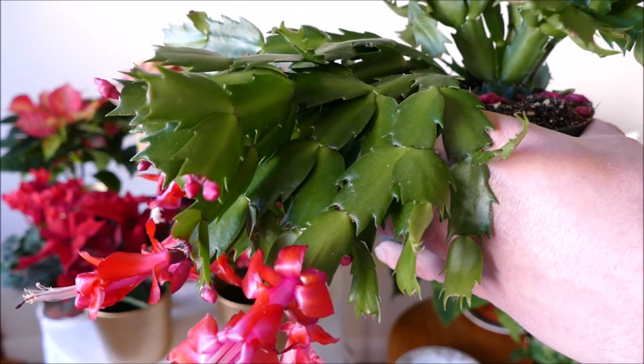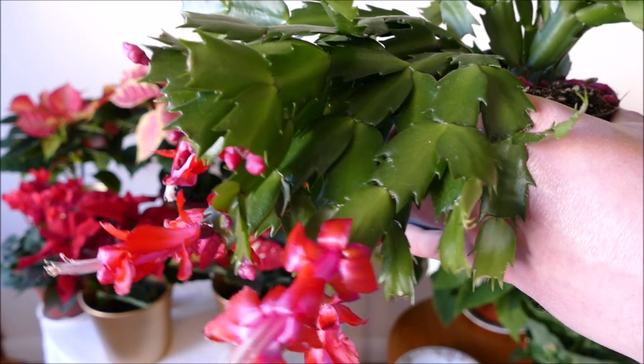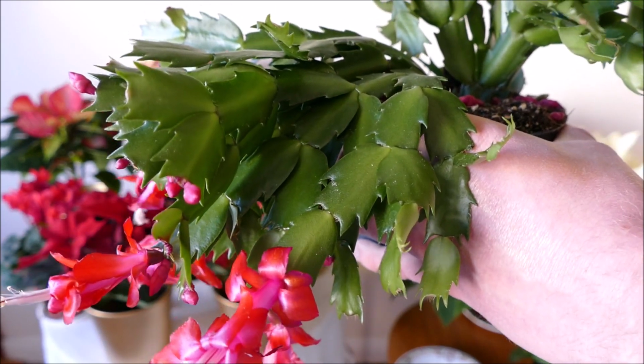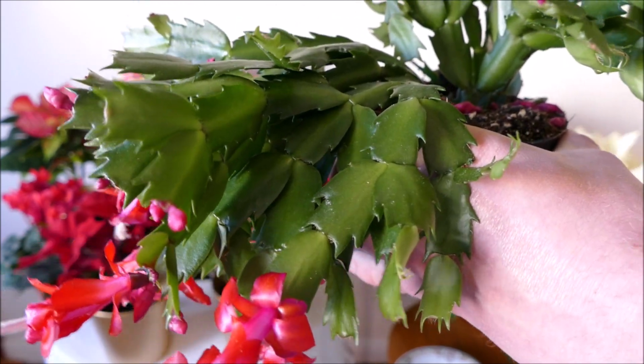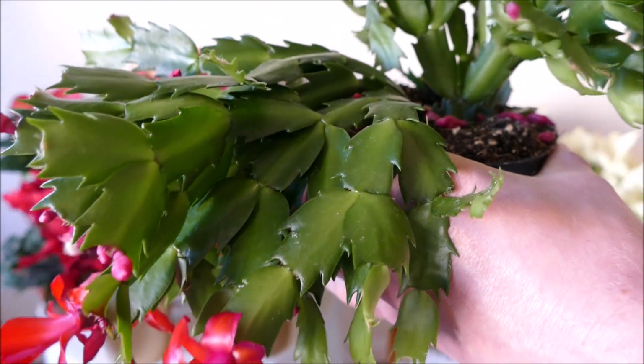So this does quite well in quite a bright location over winter. You need to give it plenty of light, especially if you live somewhere far north where there's not a lot of strong sunshine. It'll flower well for you over winter. Once the flowers have stopped, it's very important that you don't water it anymore. You must let the soil dry out and really become quite dry.